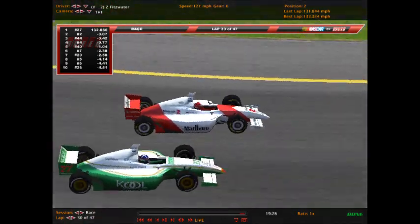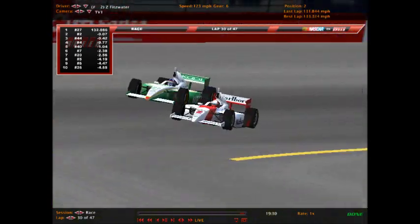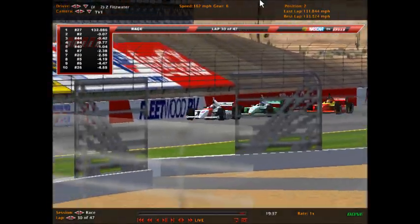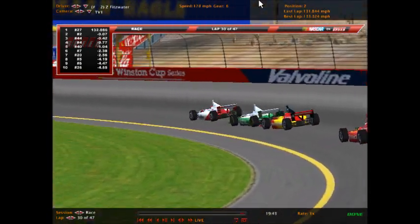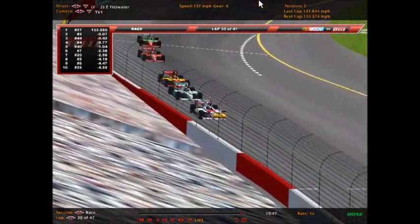Here comes Fitzwater to the inside of Ford for the lead. They're side by side in turn number 1, and Zachary Fitzwater takes the lead. So Zachary Fitzwater, who started this race, I believe, in the 9th position, has jumped up all the way to the number 1 spot at the moment. So Fitzwater takes the Penske Marlboro colors out in front here. Ford's now dropped to 2nd position.